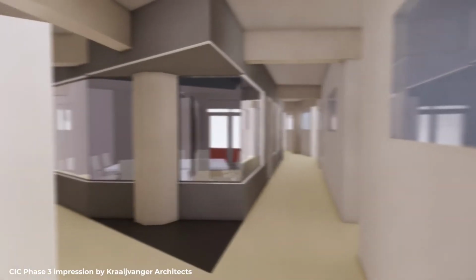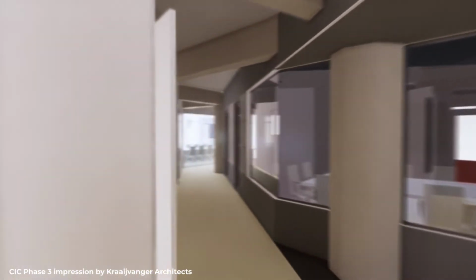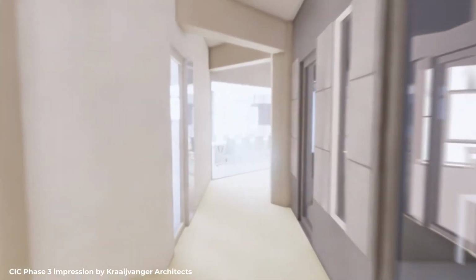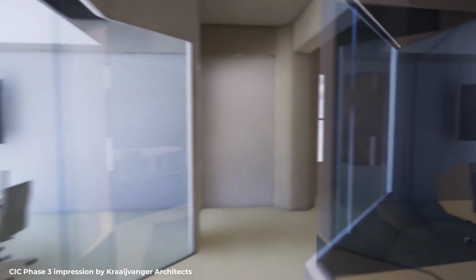In phase 3 we want to keep it very simple and silent, and we focus more on using warm and very natural textured materials like cork and felt, and giving a clear orientation in this crazy innovative space that we're creating. CIC is designed for interaction.